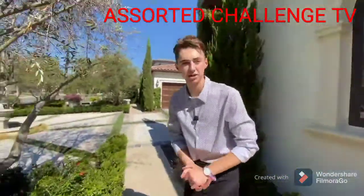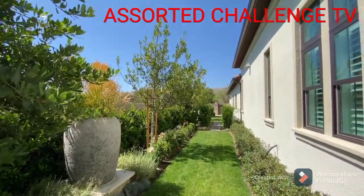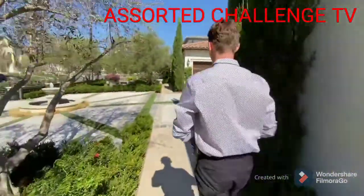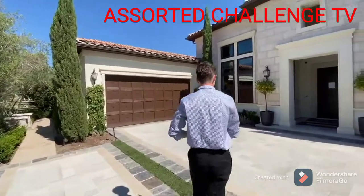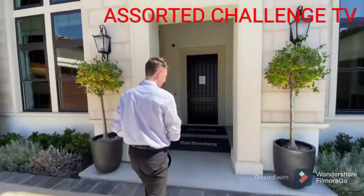Also something that you guys are going to see is that we have 2 pathways on either side of the home as well. This is actually going to lead straight into your backyard space, but we'll go ahead and check that in a little bit, all right? Again, as we're coming down the stone pathway, you're going to see that pathway again lead into the other side of your backyard. Let's go inside.